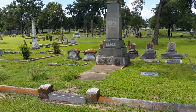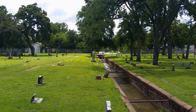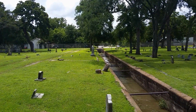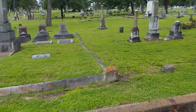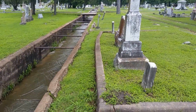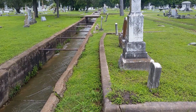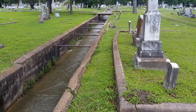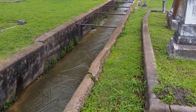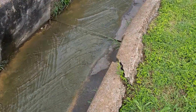For reference, this is the Radom lot here. We've come up about 100 and so feet, several hundred feet actually, up this way here. And you can see that this at one point was a straight line, but as the earth moves, the wall is being taken with it. You can see the crack here.